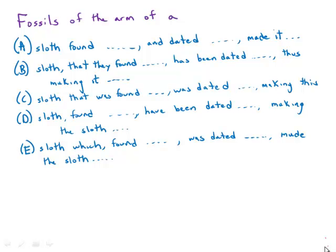This one, about the fossils of the arm of a sloth, is about subject-verb agreement. The subject of the sentence, fossils, is plural. And notice how many of the verbs are singular rather than plural. So singular verbs here don't agree with the subject of the sentence.